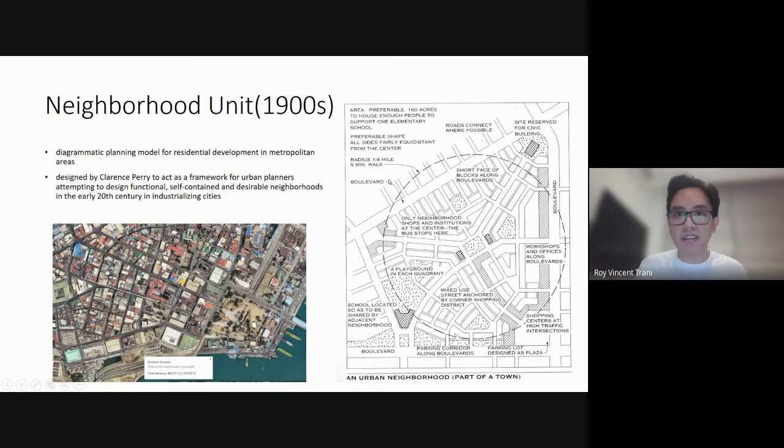Other things here, I wish I could show you a colored version. I'll show you in the next slide. This area is about 160 acres. You can convert that to hectares on your end. The goal is to house enough people to support one elementary school. There are some descriptions in the next slide, I'll show you in a bit. And then the preferable shape is one where all sides are fairly equidistant from the center.